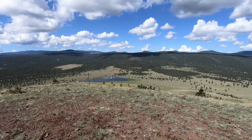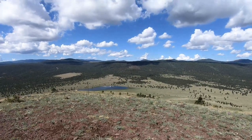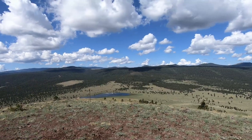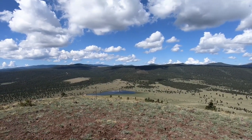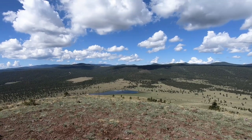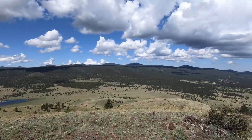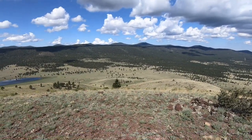I'm on the peak at 8,996 feet, and can't see the car because it's on the other side of that ridge. I should have followed that one little ridge line there. I just noticed that. Anyway, oh, wait a minute. There's a car. Take that back. Way down there.